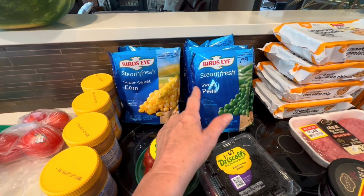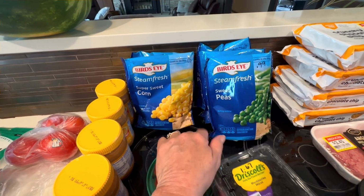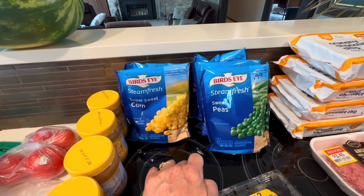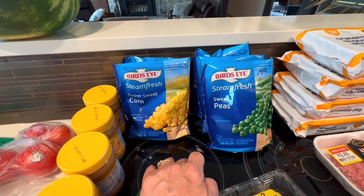Then the Bird's Eye steamed fresh vegetables were 99 cents. And oftentimes I get my frozen vegetables at Aldi's. I'll just go in there and stock up like once every month and a half.